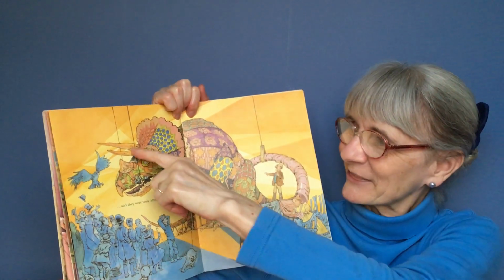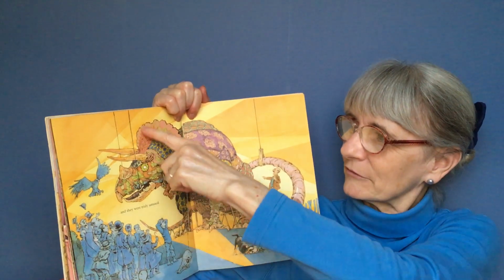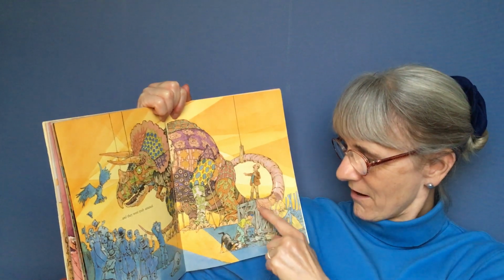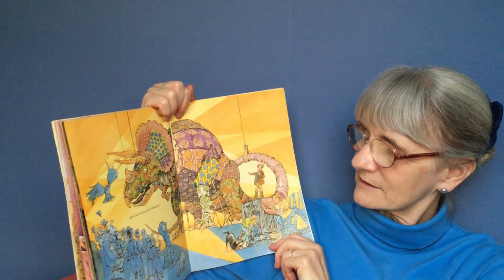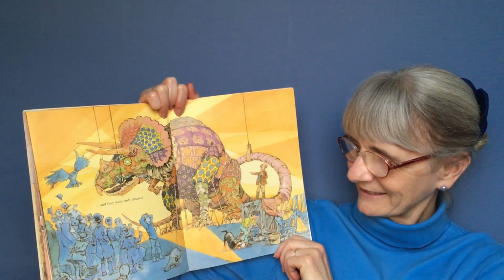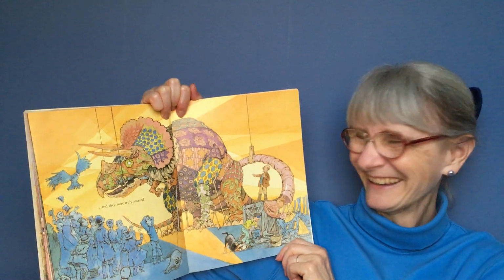Let's see, it's got the 3 horns of a Triceratops. It's got the frill of a Stegosaurus. It's got the long tail of a Brontosaurus. And it has the skinny front legs of a Tyrannosaurus rex. I think he used all the bones.